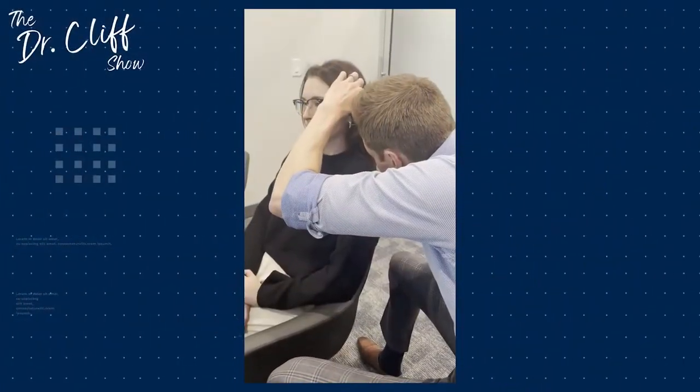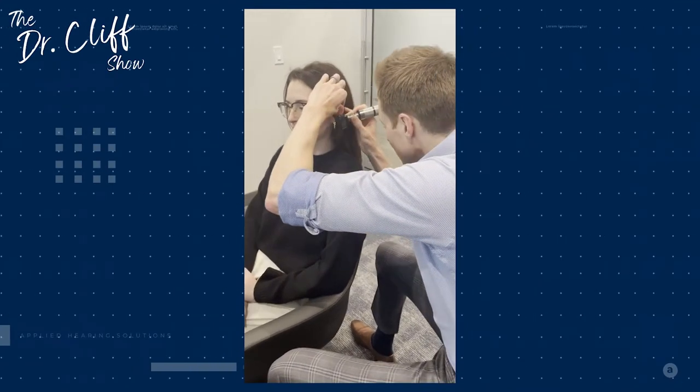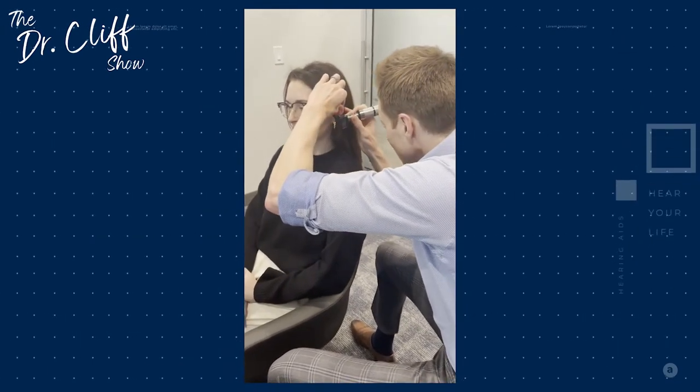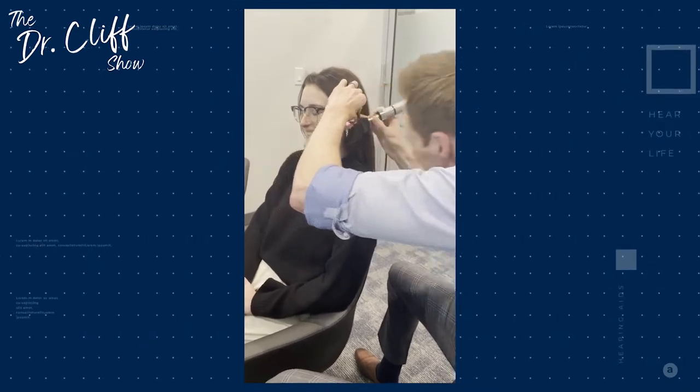So through otoscopy, and nearly everybody has had their ears looked in at one point or another when they've gone to the doctor, in a traditional otoscopy, you see this video of Dr. Olson doing this in the clinic. It's just a small kind of magnifying glass type of a situation with a light on the end where you're able to look into the ear canal and visualize the ear canal and the eardrum.